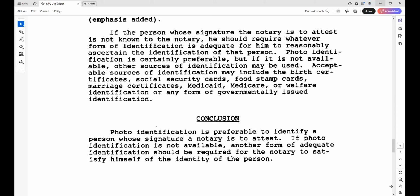Tier 3, you can consider accepting a U.S. passport card that is different from a U.S. passport, a permanent resident ID card, U.S. military ID card, Alabama voter, not photo, Alabama voter ID card, and an Alabama pistol permit. I'm not going to bring up examples of those. I was going to, but I'll link a URL where you can get a look at those.